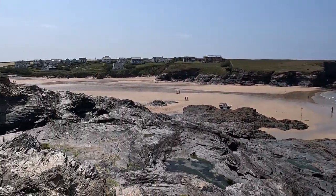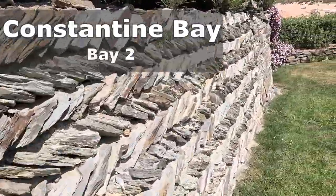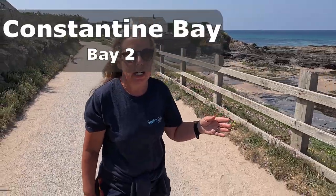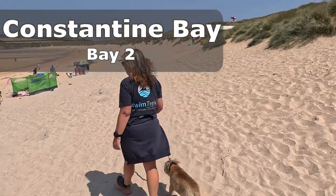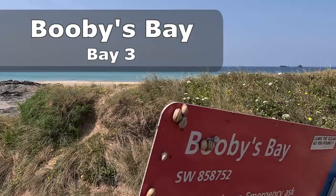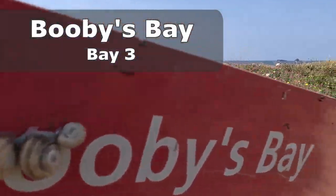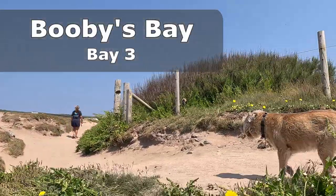So in front we've got Constantine Bay, and then followed behind by Boobies Bay. And Constantine Bay that we're coming up to, and I think Booby Bay as well. It's all dog friendly, so all year round, which is an absolute bonus for us. This is Boobies Bay, isn't it beautiful?